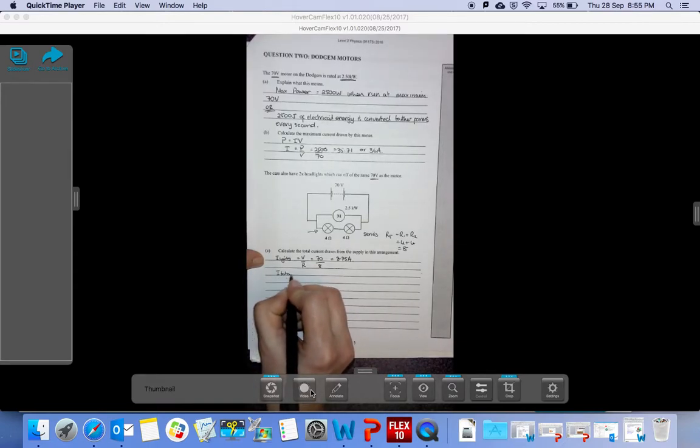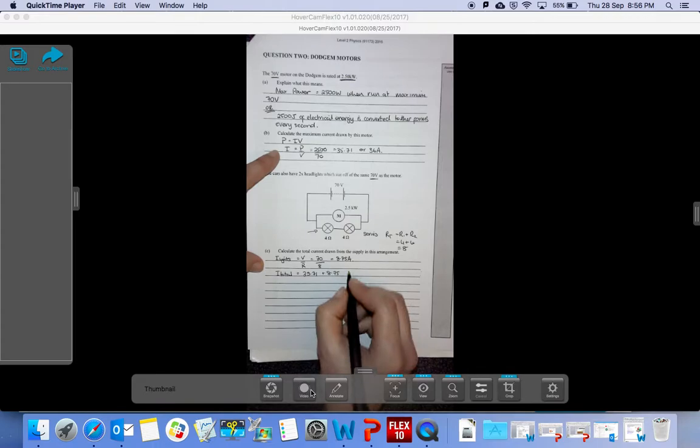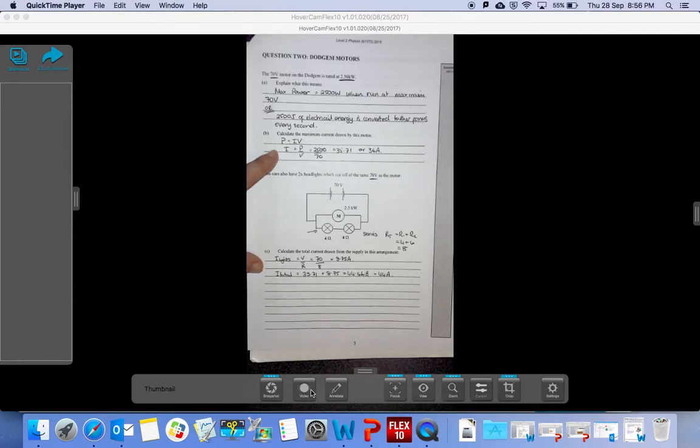So I total then becomes quite easy because we know already from part B that we've got 35.71 amps running through the motor, and now we know we've got 8.75 amps across our lamps, so that gives us 44.46 amps, or 44 amps if we're rounding it to two significant figures. That, believe it or not, is an excellence question, and that would have got you excellence. I think that was relatively straightforward.